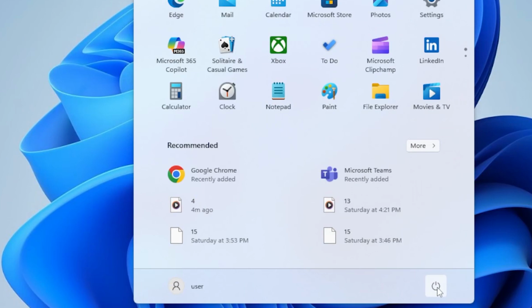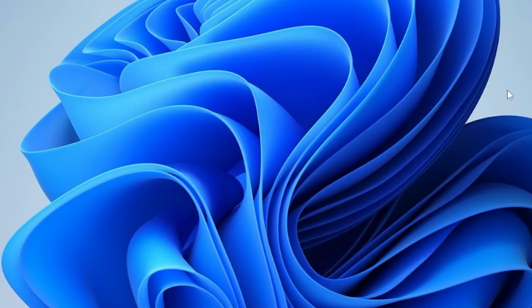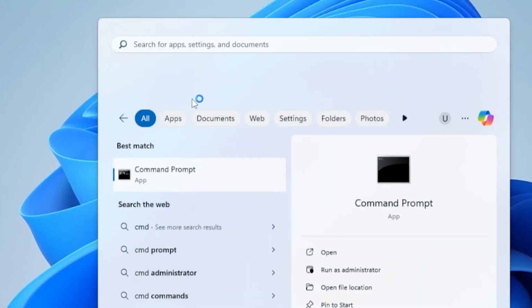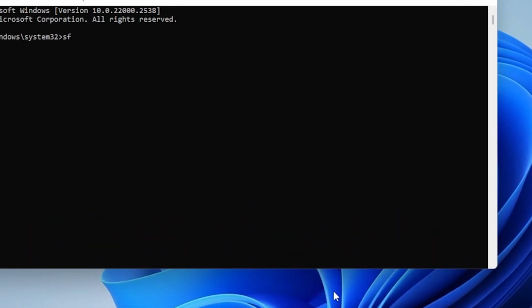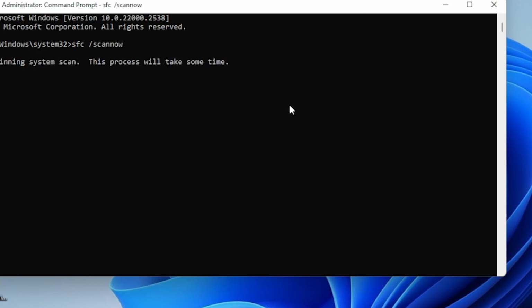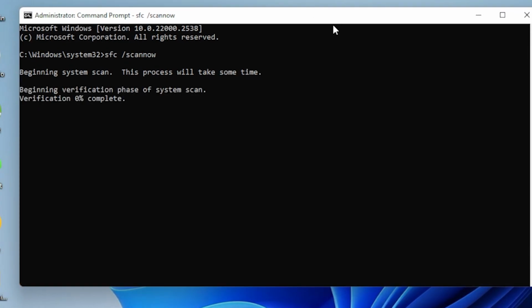If you are still getting the error, let's check your system files. Open command prompt as administrator again and type sfc /scannow. Let the scan complete and restart your PC. If corrupted files are found and repaired, try updating Windows again.